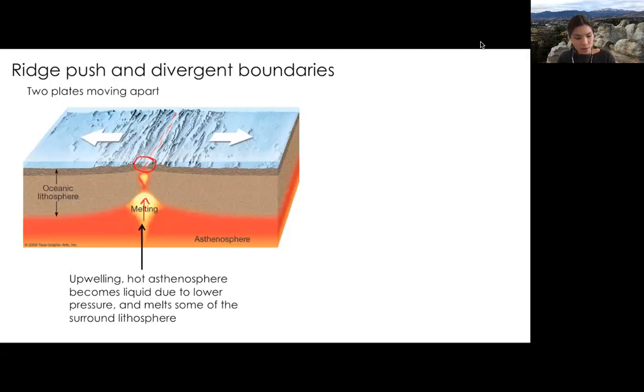So one thing to note, you might be asking, why is there melting asthenosphere here and nowhere else? Part of that is because this is an area of thinner crust and therefore lower pressures. So there's less material sitting on top, there's less overburden pressure. And because of that difference in pressure, that causes the asthenosphere to melt and to switch forms from being more of a solid state to being in more of a liquid state.